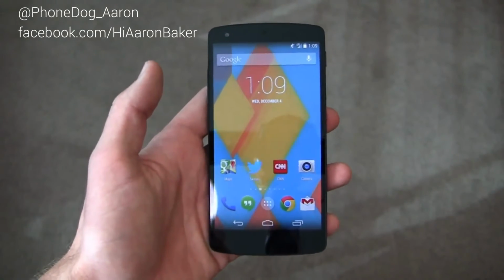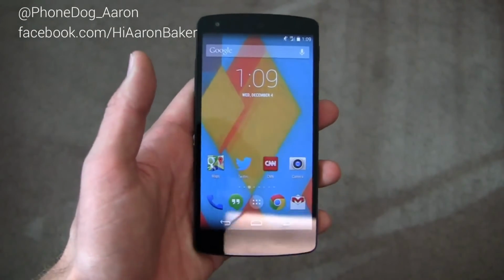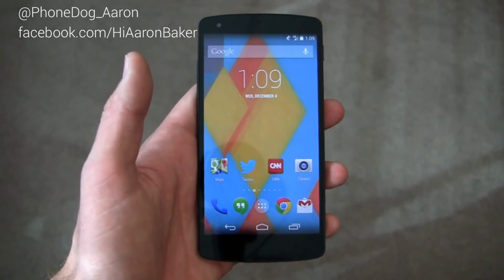Putting this thing through the paces. It's the latest iteration in the Nexus line of devices. Is it the best yet, or can there be improvements to the device? We'll find out in this 30-day challenge.